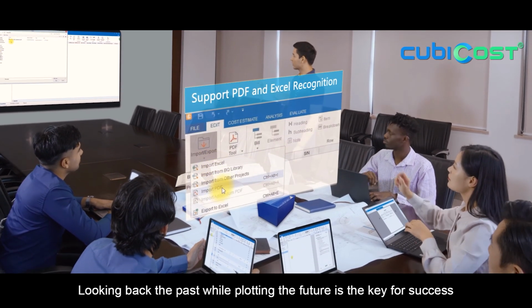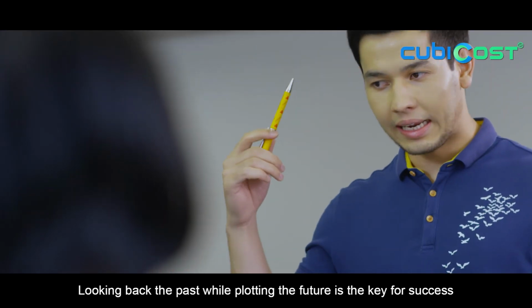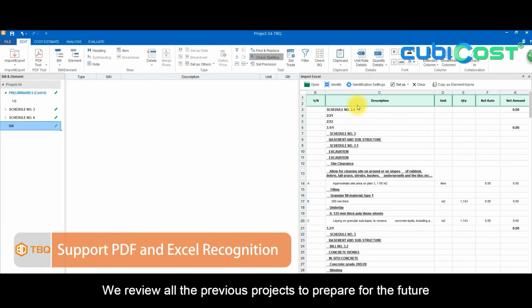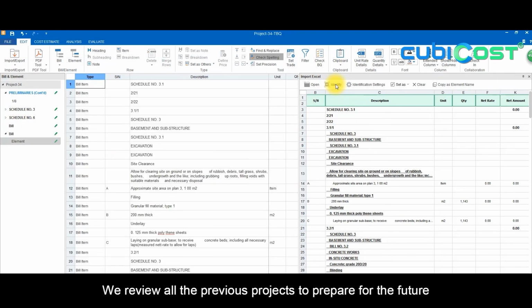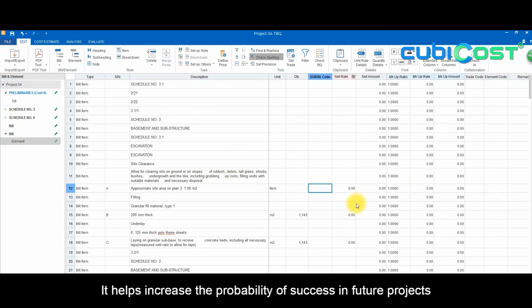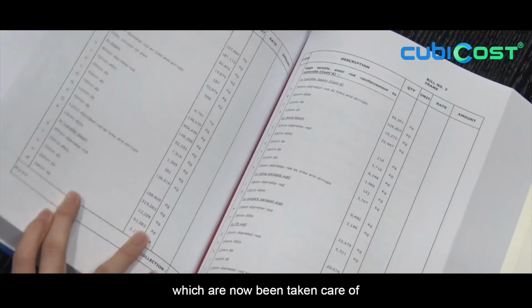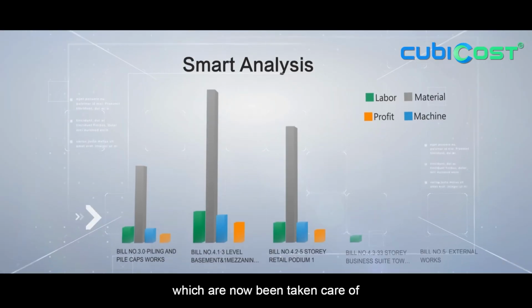Looking back at the past while plotting the future is the key to success. We review all the previous projects to prepare for the future. This is to increase the probability of success in future projects. We will struggle with details, which are now being taken care of.